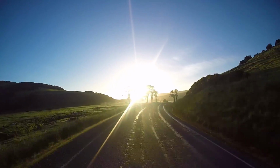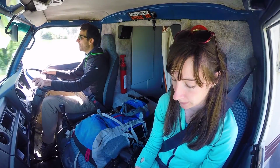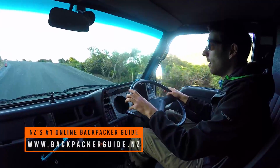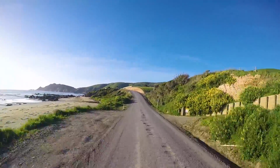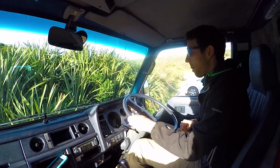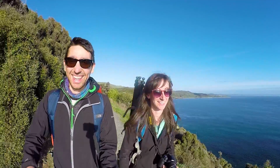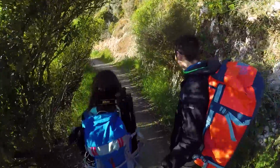This is golden hour with the sun being so low and giving this amazing look to the entire landscape. The coast is looking gorgeous, and as we hit the gravel road and get closer to Nugget Point, the views are getting even more beautiful. Nugget Point is super easy to access if you forget about the gravel road that we have to drive on. It's a 20-minute walk and the views are absolutely fantastic. It's a must-do on the Catlins Road Trip, and this is why we kept it for last.